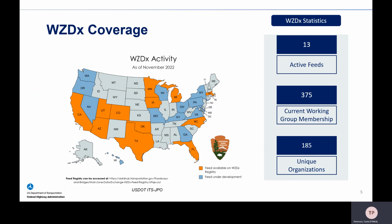It's also important to recognize the contribution of private sector industry for their active participation in helping to craft the implementation and broad deployment of WZDX, as these stakeholders are important partners to the infrastructure owner-operators.